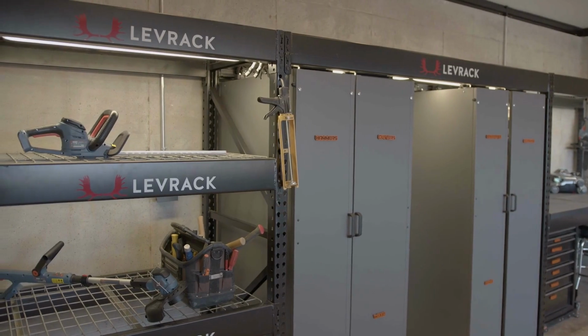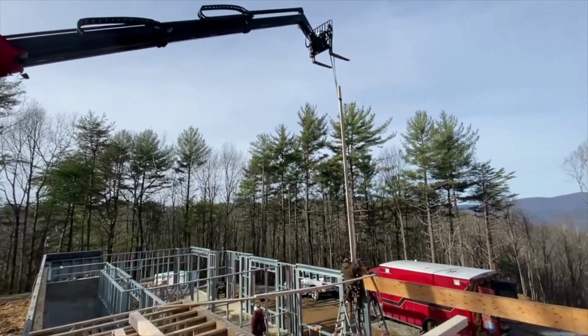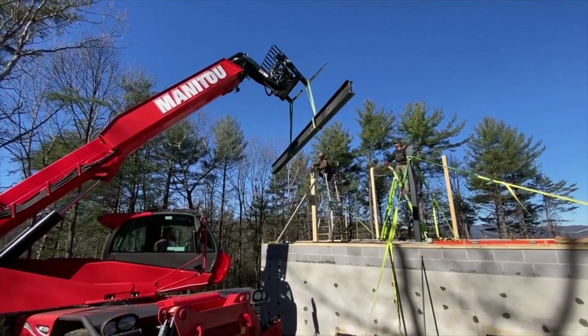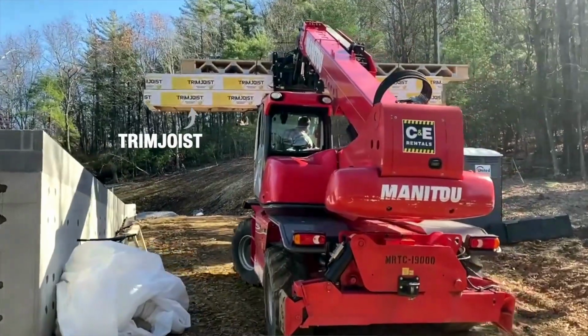Now, you might be wondering, at almost 3,000 foot of elevation and on steep terrain, logistics and moving building materials around must be extremely difficult. And you'd be exactly right. To solve this challenge, I went with the rugged and crazy capable rotating telehandler from Manitou. With a 10,000 pound load rating, 60-foot boom extension, 360-degree rotation, and crab walking four-wheel drive, this was the tool for the job.